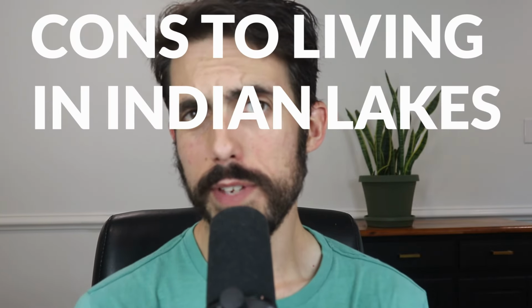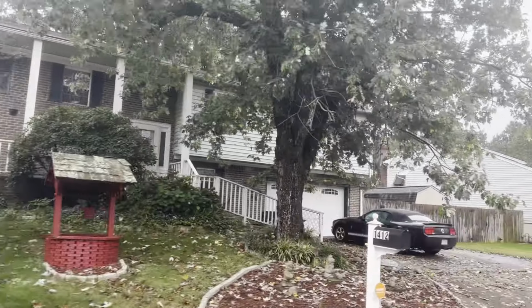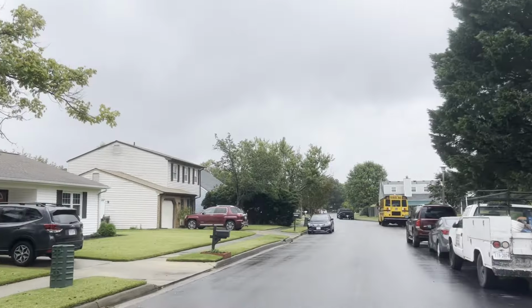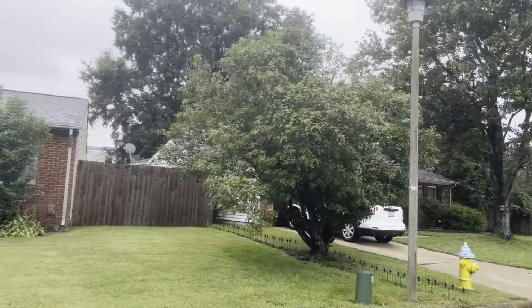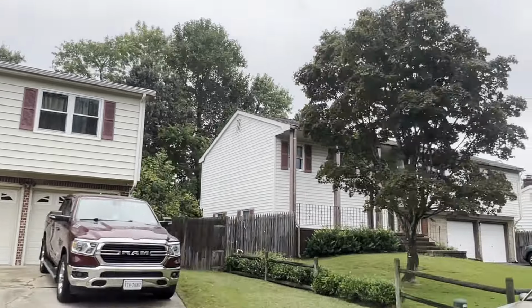So what are the drawbacks to living in Indian Lakes? Well, number one is going to be that the houses themselves are kind of close together. I mentioned that, you get some houses that are just wide enough to where it feels a little bit bigger, like the lots feel a little bit bigger. That's true, but it's not exorbitant, right? And a lot of these are going to be a little bit on the smaller side. So as you drive through the neighborhood, it might feel crowded because the streets are a little bit more narrow, because there's not as much parking access off the street.